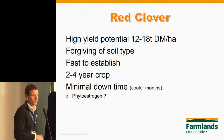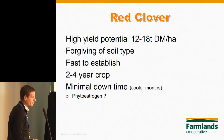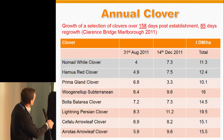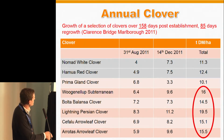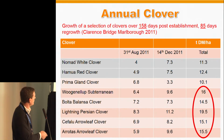Once again, a little bit like tonic plantain, not all of these things are the same. Red clover is not necessarily the same around formononetin or phytoestrogen levels, so be a little bit mindful about that. Annual clover is a whole range of these, and we've got an old red clover here and Nomad, which is a small leaf dryland type species, just given the annual production. The interesting thing about these is the short-term types, or Woogenellup. Subterranean clover is obviously an annual clover, but it resets seed and carries on on an annual basis.